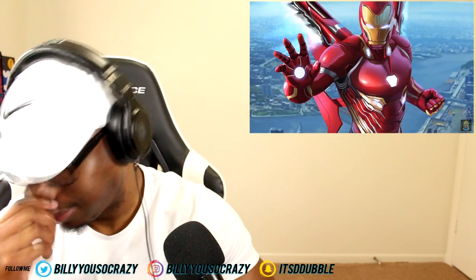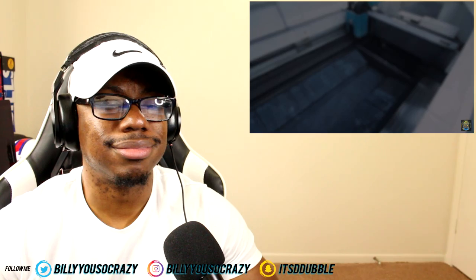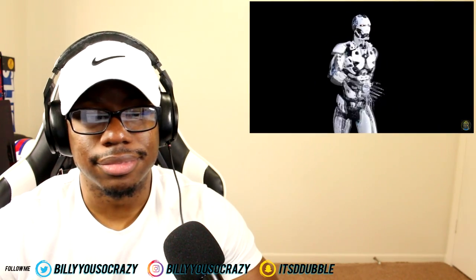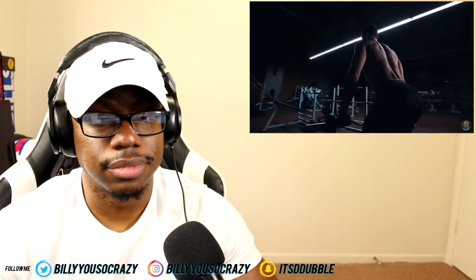How would you like a real Iron Man? Exactly what's coming. It's called Talos. What the hell? Tactical Assault Light Operator Suit. It has about 800 parts, of which 26 are powerful armored plates. At the same time, the suit is an exoskeleton, meaning that it doesn't weigh the soldier down, but on the contrary, makes him stronger and more agile.